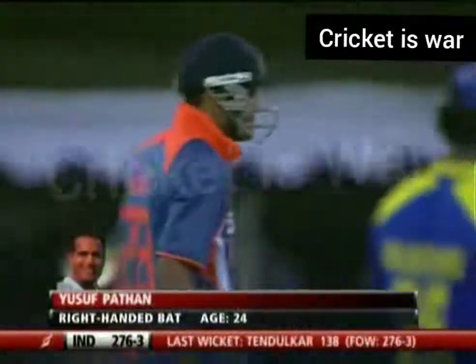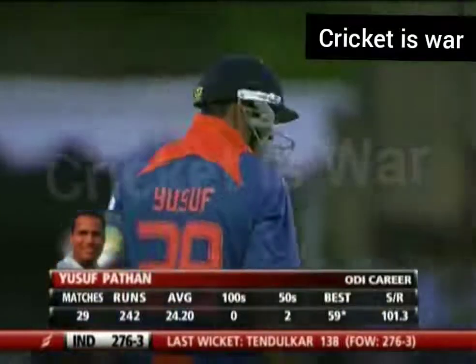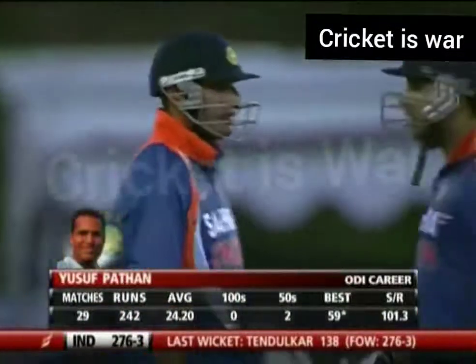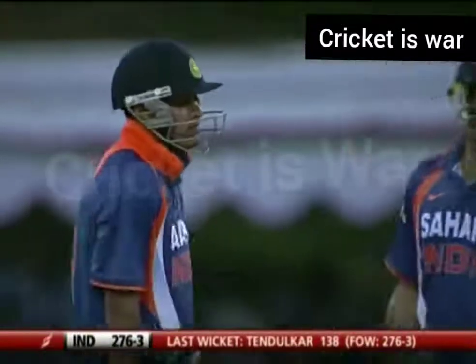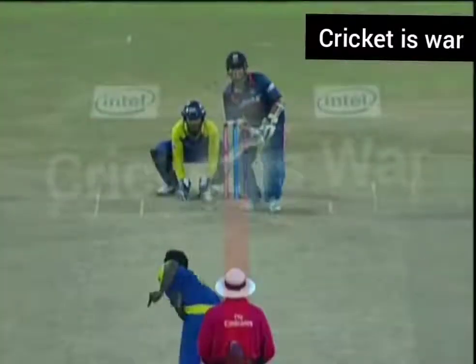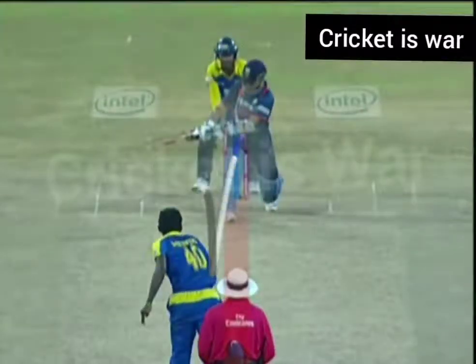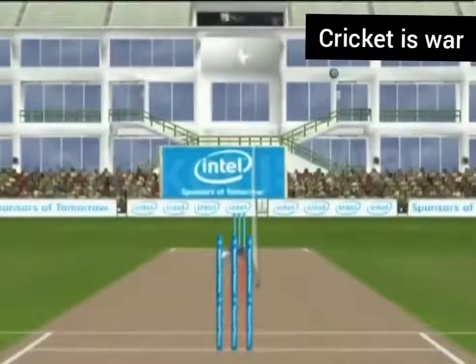And the new batsman, Yusuf Pathan. Well, he won't be allowed to hang around. He's going to have to go from the word go. He's big and strong enough. This is the wicket once again. This time the ball was coming into Tendulkar. The previous two was the leg cutters, the leg breaks.